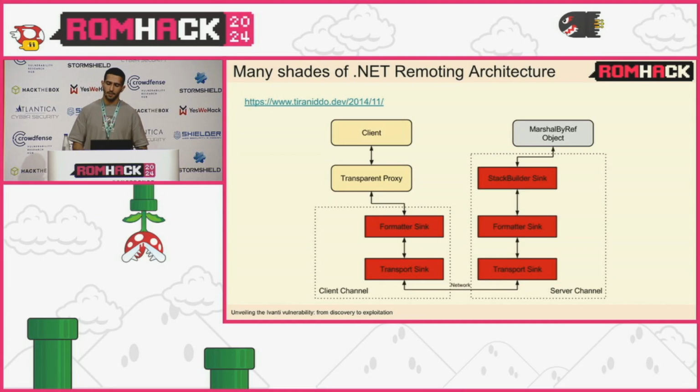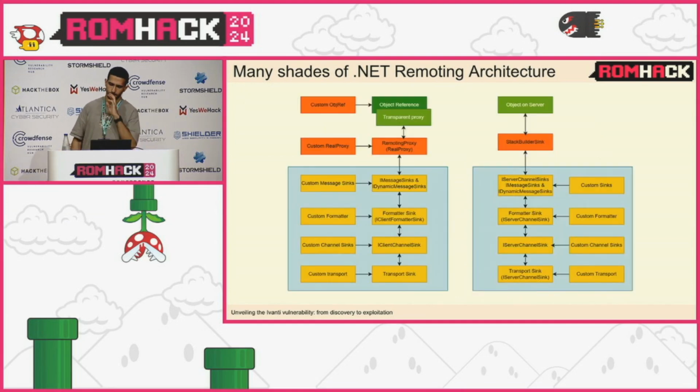So it can be complicated, but we'll try to make it simpler here. That diagram can get even messier if you dig into some custom targets, which try to use the core implementation of .NET remoting, but want to customize everything. So they can customize the transport sink, the client channel or the server channel, the formatter sink on both sides, and also the dynamic message sinks.